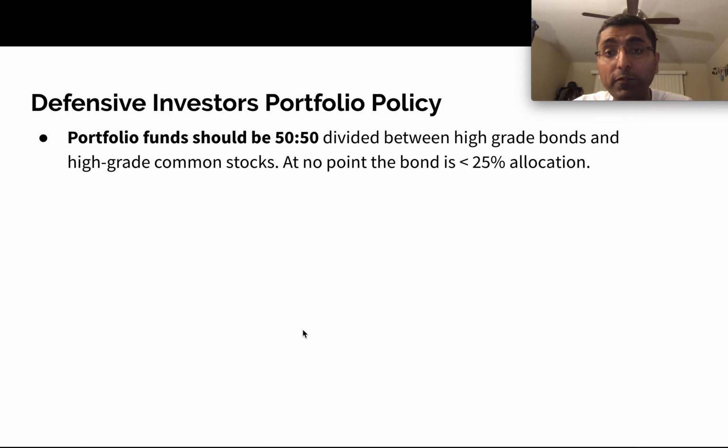He's saying 50-50 if you are a defensive investor. At no point should the bond allocation be less than 25%, because he's seen many investors not invest during recession times, or when the stock market goes down. That's a problem. To empower people with the courage, I think a 25% bond portfolio gives them enough cushion to stay holding their stocks, but also buy more. So this is a very important learning.